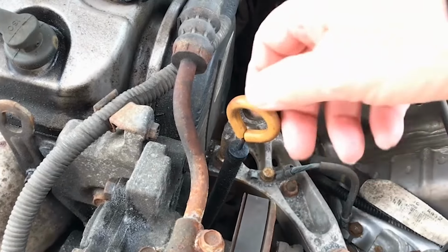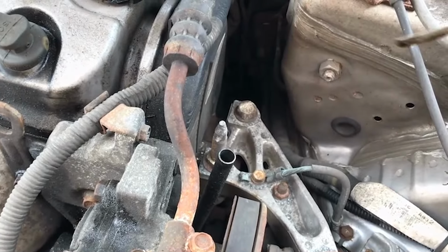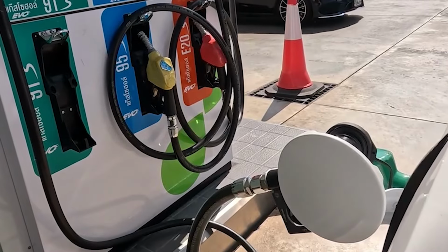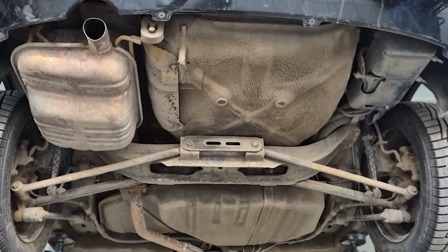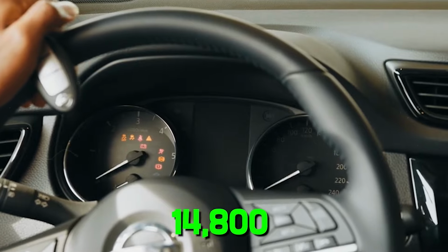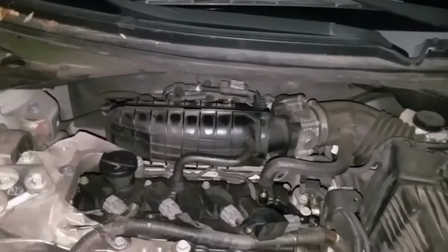By 12,000 kilometers, fuel economy had slipped to 8.1 liters per 100 kilometers, a 4% loss. Long-term fuel trim was showing plus 5%, mild but measurable compensation. At 14,800 kilometers, the check engine light triggered. Multiple cylinders now showing intermittent misfires.